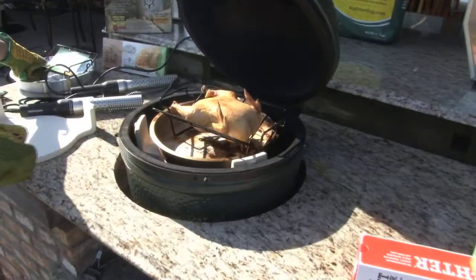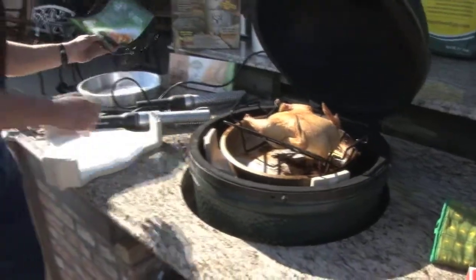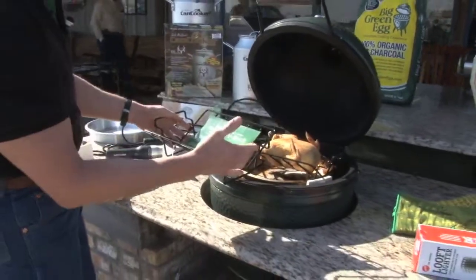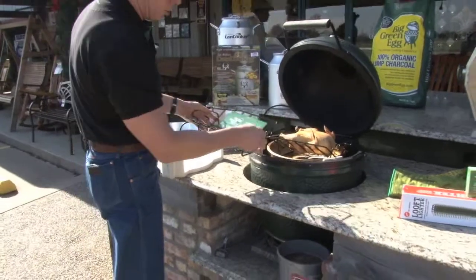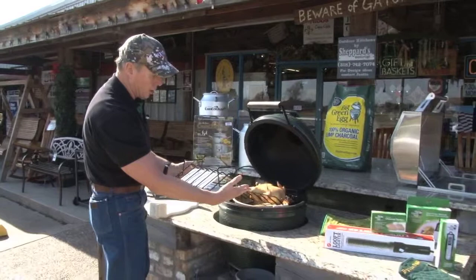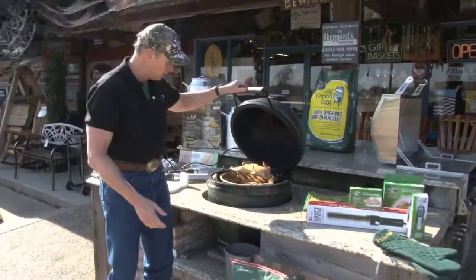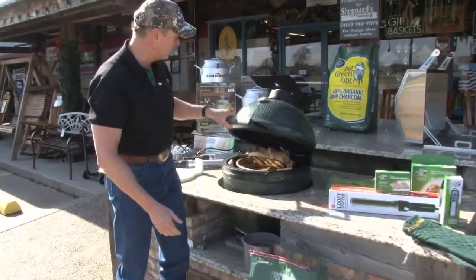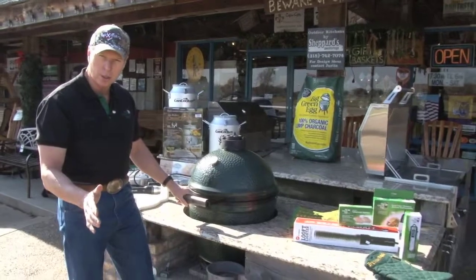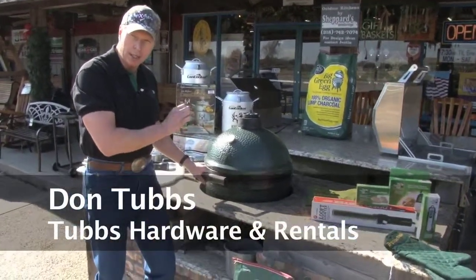We've got our chicken sitting in the V-rack. And the V-rack is where you can set your food directly onto the plate setter. I use the pan, like I mentioned, to keep the plate setter clean. Or you can turn it upside down, and it's a wonderful, wonderful rib rack. Now we're going to put this down. We've got the temperature. This thing's going to cook around 350 degrees. We're going to cook it for a good 45 minutes. Then we're going to check it.